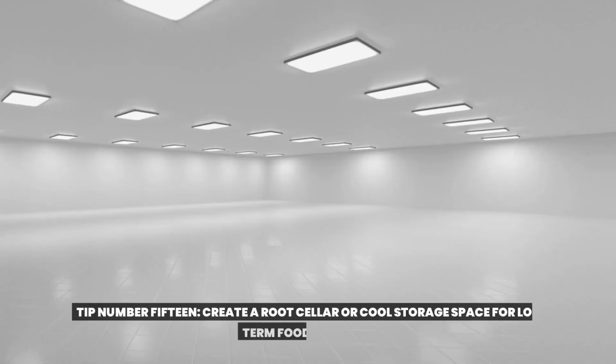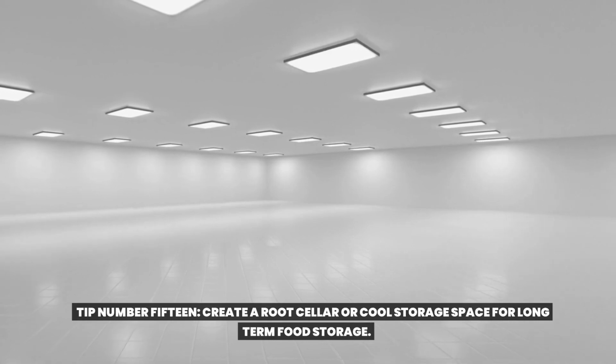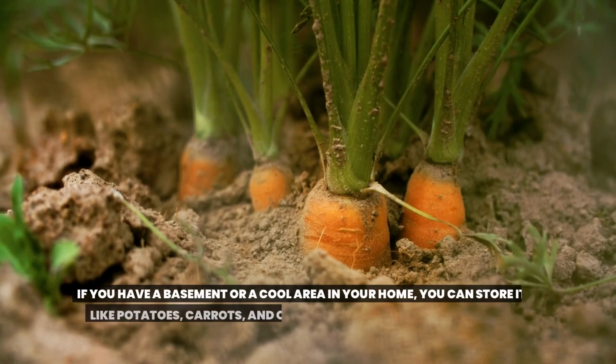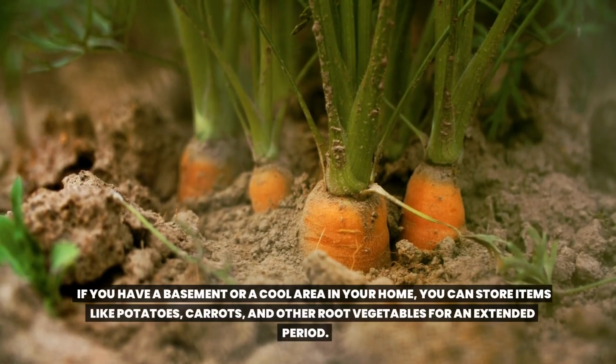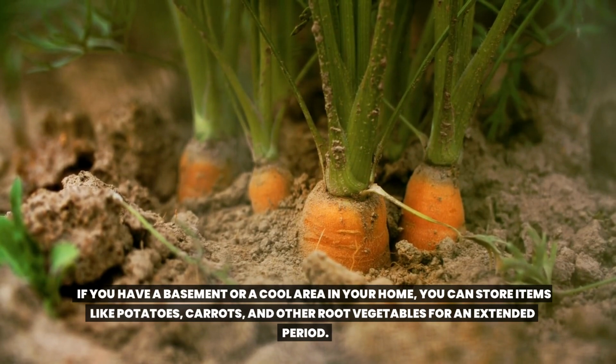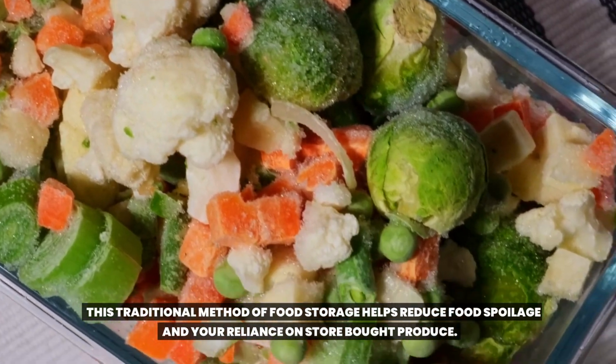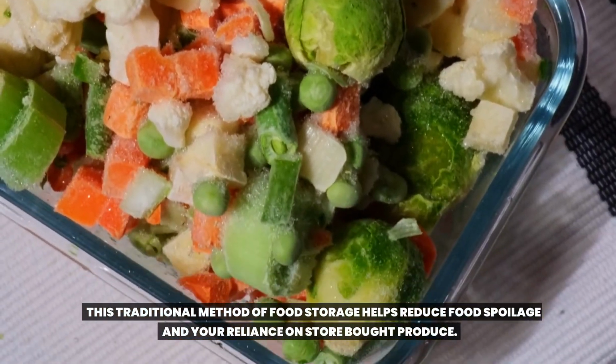Tip number 15, create a root cellar or cool storage space for long-term food storage. If you have a basement or a cool area in your home, you can store items like potatoes, carrots, and other root vegetables for an extended period. This traditional method of food storage helps reduce food spoilage and your reliance on store-bought produce.